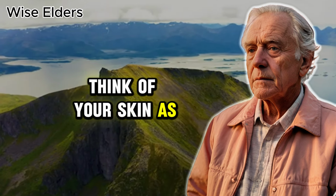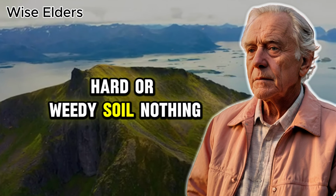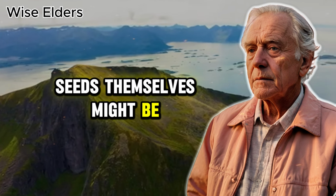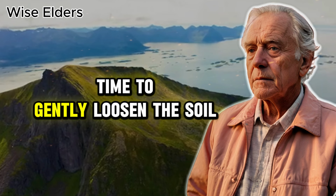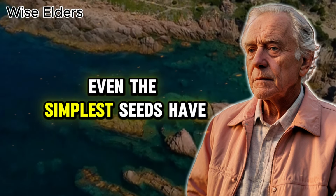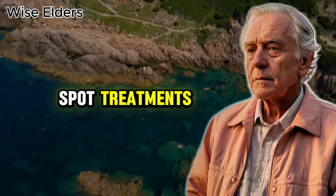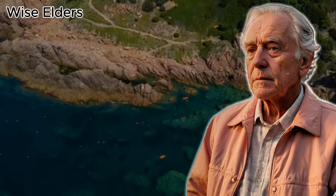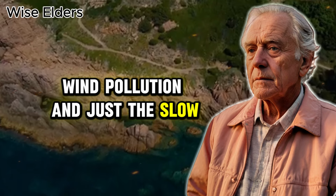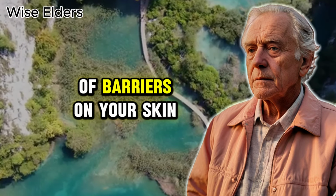Think of your skin as a garden. If you try to plant seeds on dry, hard, or weedy soil, nothing much happens, no matter how wonderful the seeds themselves might be. But when you take a little time to gently loosen the soil, remove debris, and give it a bit of care, even the simplest seeds have a chance to thrive. The same holds for age spot treatments, especially for mature skin. Years of living, sun, wind, pollution, and just the slow, natural cycle of shedding skin cells can leave an invisible layer of barriers on your skin.